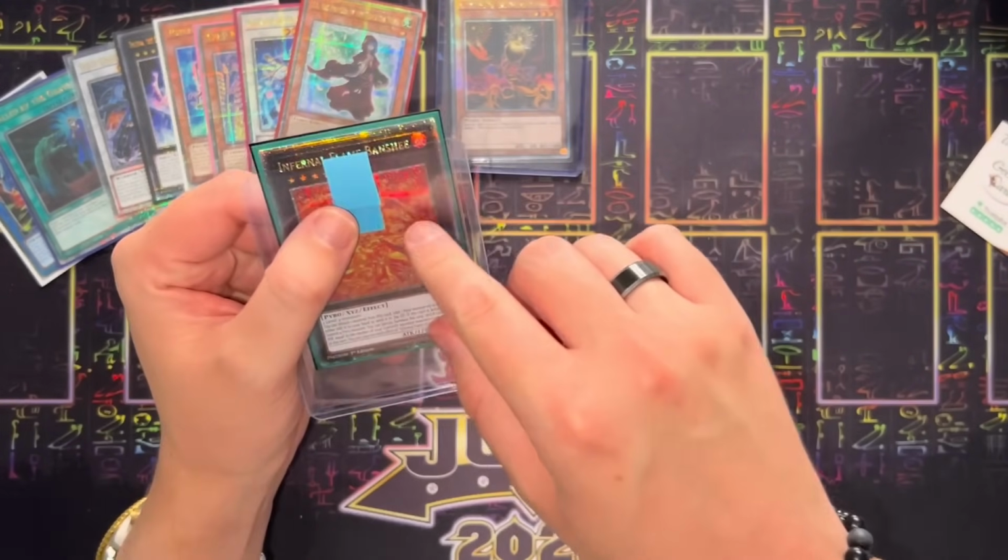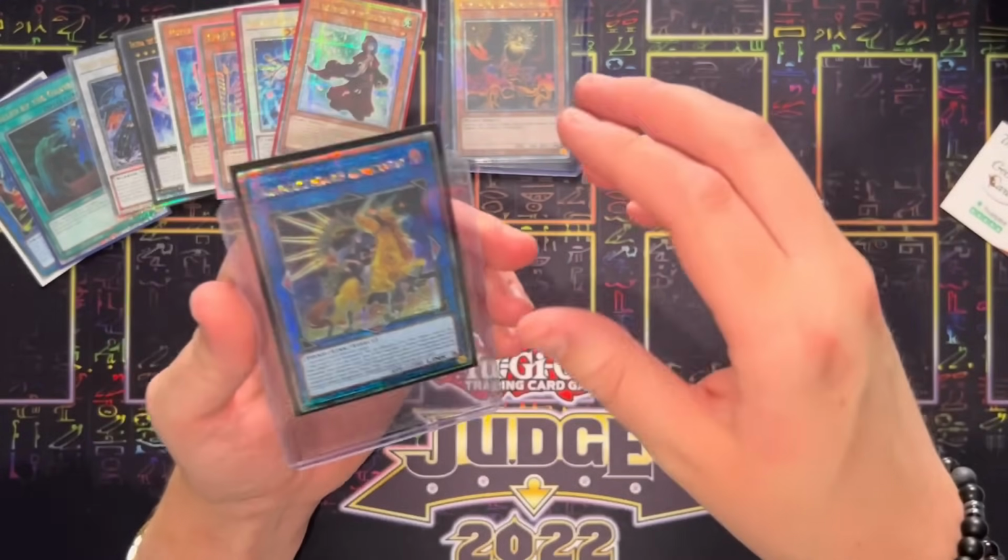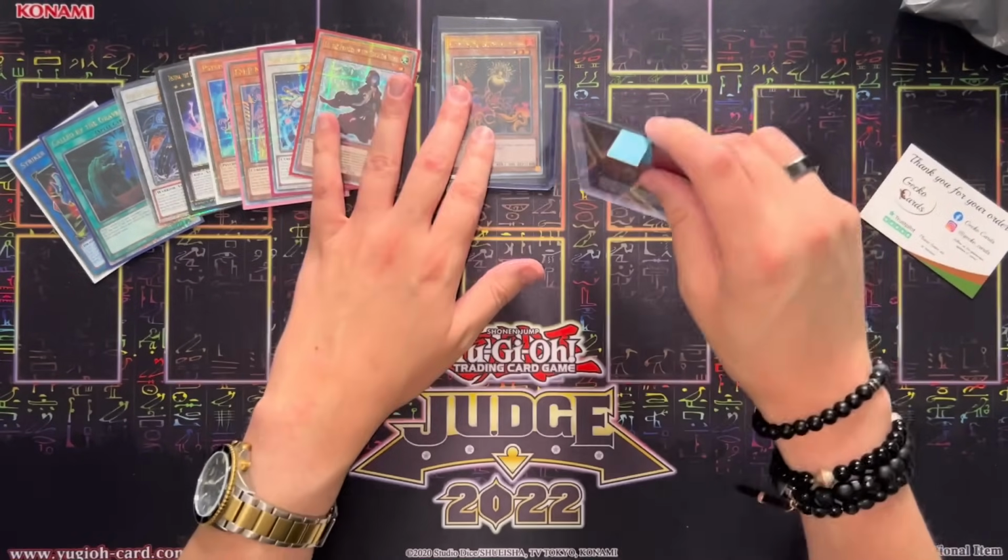I think it was maybe 40 or 35 on the Banshee, and then maybe 15 on the Unicorn, something like that. But yeah, two very nice QCs for the collection.